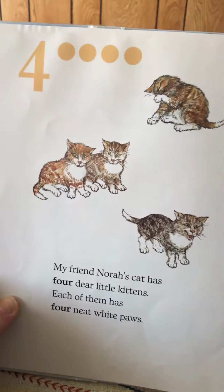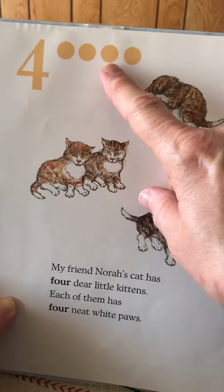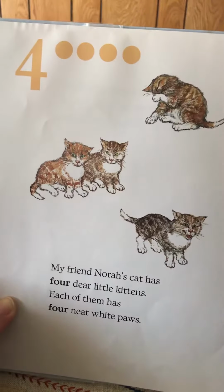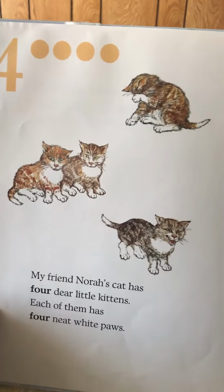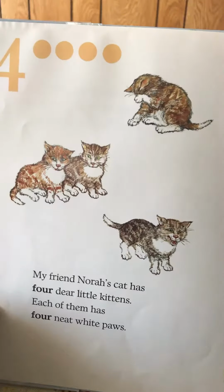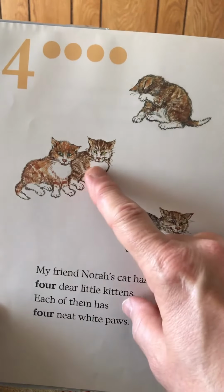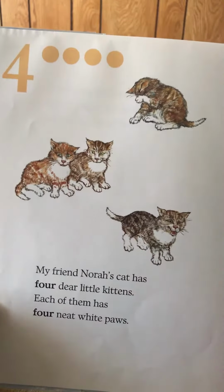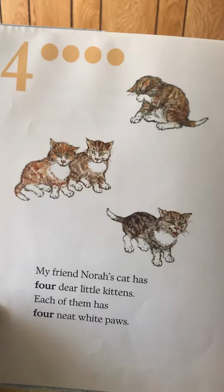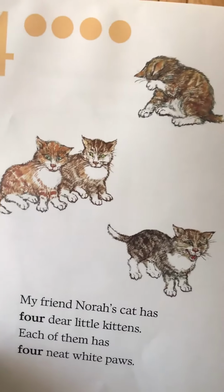There's four. Four. One, two, three, four. My friend Nora's cat has four dear little kittens. Each of them has four neat white paws. So we count the kittens. One, two, three, four. Each of them has their four little paws. They all look like little socks they have on, don't they?